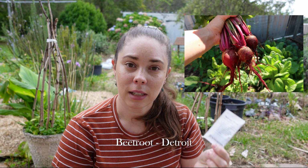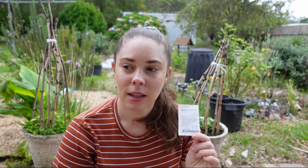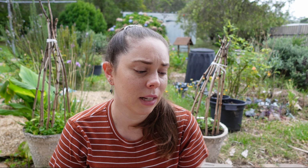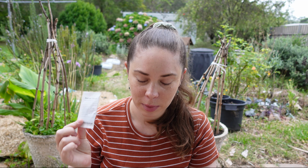Both are really delicious. They grow really well here, and I find they really like my soils. I don't know, maybe we've got some nutrients in the soil that they really like, but we have very clay soils, and often root vegetables don't love clay, but I find beetroot really loves this soil. Carrots, on the other hand, I don't have success with, but I do have success with beetroot.